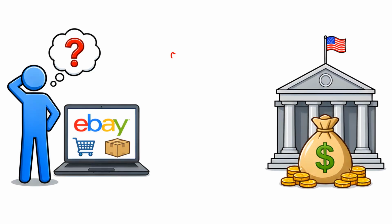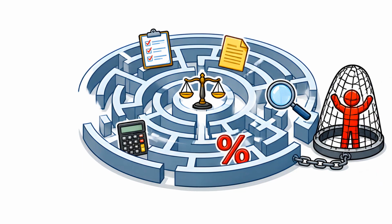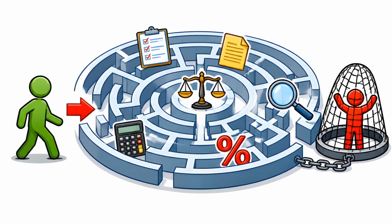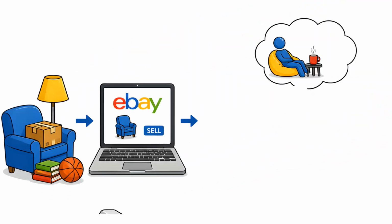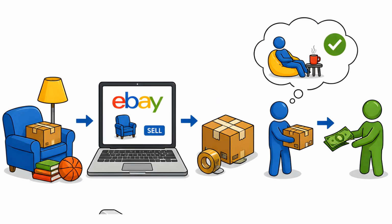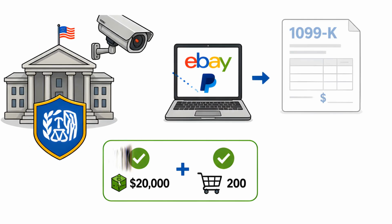You could be losing thousands of dollars to the government without even knowing it. The hidden tax side of selling on eBay is a labyrinth of rules that traps many unwary sellers. For far too long, people believed their casual online sales were just harmless transactions. But the Internal Revenue Service has been watching, and now they have new tools to track every single penny.